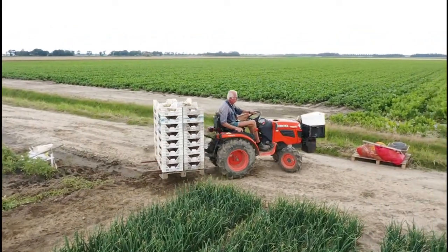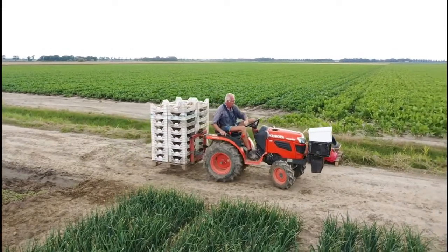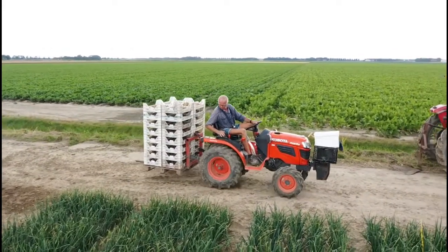After loading, I put them in my shed so that everything stays separate from Jill's potatoes.